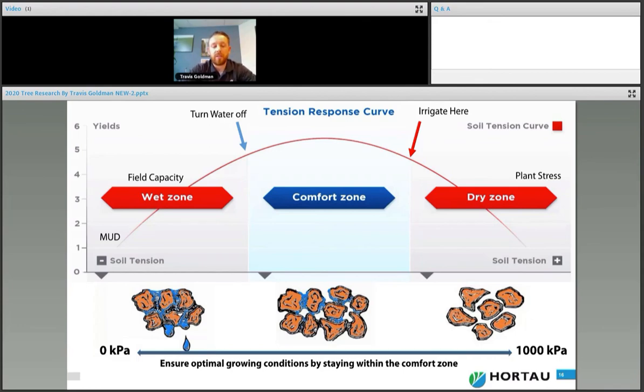And coming back to this soil tension response curve, if we look at when we're going to want to turn the water on and off, it's clearly within the blue band because this is optimizing our rate of transpiration and the rate of nutritional uptake. If we get below this, what you'll start to see is that we're starting to approach field capacity, which in California is between 2 and 3 kPa.